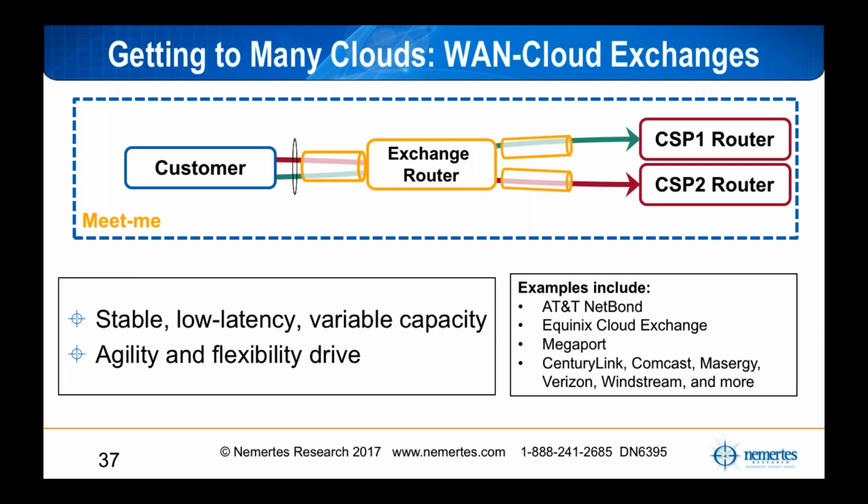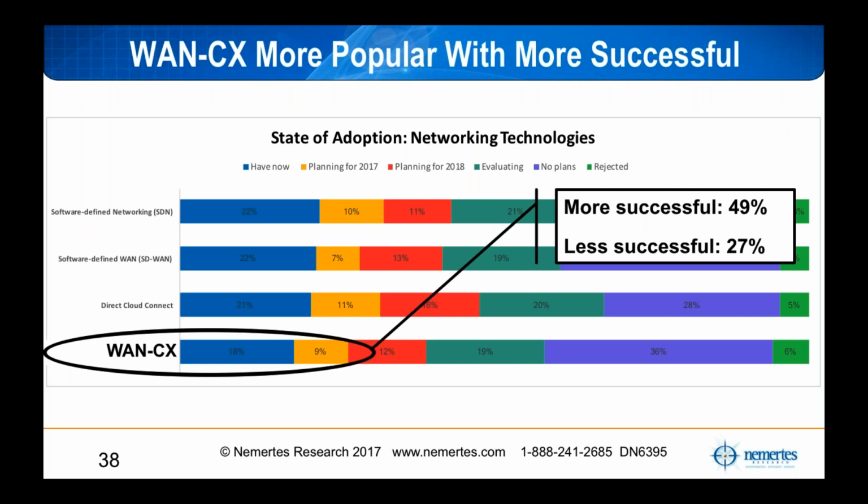The advantage, of course, is that spinning up virtual links is very fast and has very little lead time. And if you're unsure of the length of time you're going to stay committed to somebody, if you're certain that you're only going to need a limited data stream, and you want to multiplex lots of cloud providers' traffic across a single connection into the exchange, all of those things are facilitated by the exchange model. Lots of folks offer exchanges now. Most of the carriers, first tier, second tier, do. And of course, major data center providers like Equinix provide cloud exchanges as well. We see about 27% of organizations overall using or planning on using an exchange to some degree in 2017, but again, that number is nearly 50% among the more successful organizations. And so this is something folks should be paying attention to now.